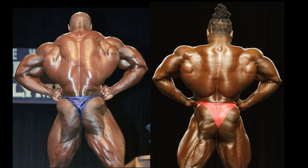Turn around for the back development, and is this make or break time? I think it may be a break for Kai Greene. He needs to take a break and go sit down on those fantastically striated glutes of his. Because I actually do like the conditioning of Kai, so you can't be mad at him.